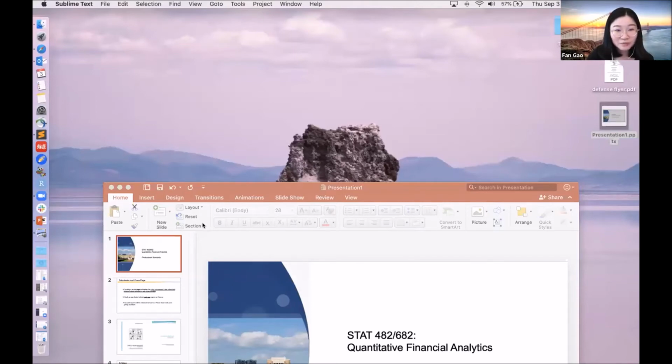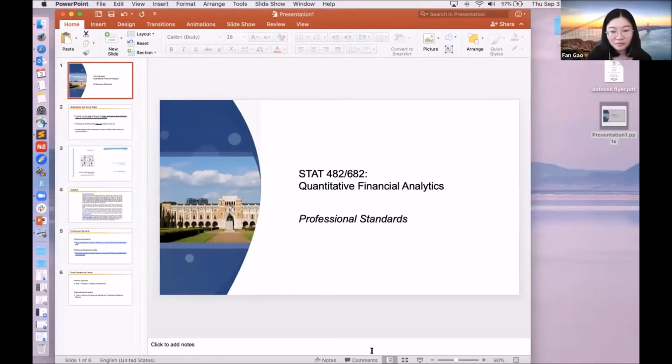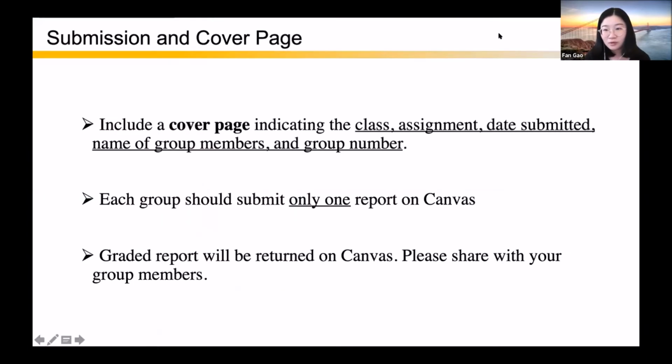So can you see my screen? Yeah, we can see your presentation. Okay. So this is just a guideline. Sure. Why does it block? Okay.